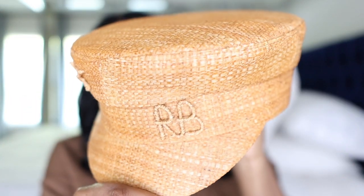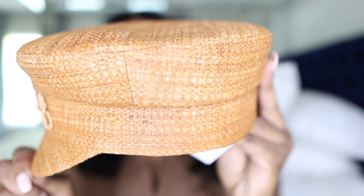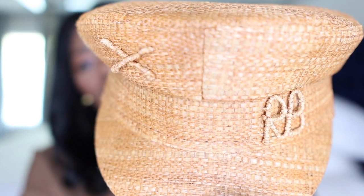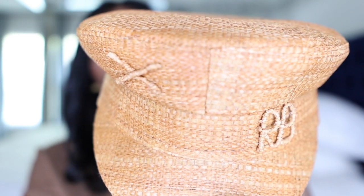So I'm going to try on this one first. This one was a little expensive because I think it's because it's straw. Now, what I noticed about the straw hat is that it's straw. It's not sprayed. It wasn't like a light color and they sprayed it. It's just a straw hat. Really, really nice. You got the RB right there, the little X, which is the other signature part.